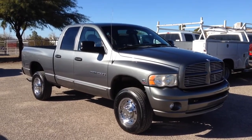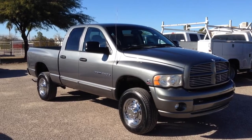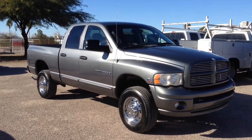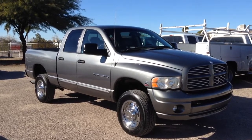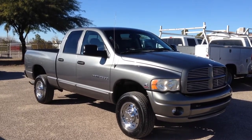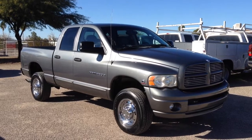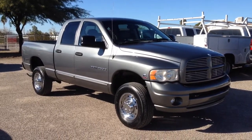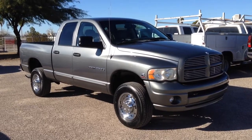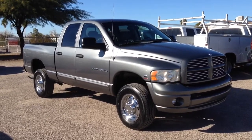We're selling this truck. It is a 2005 Dodge Ram 3/4 ton. It's a Ram 2500. Crew cab, short bed. It's an SLT Laramie. It has leather interior. Has 168,000 miles. It was a dealer trade-in. We purchased directly from the dealer, a new car dealer who took it in trade.